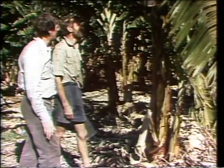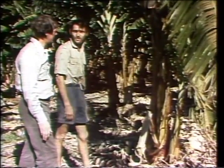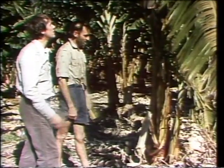Ian, why did you cut the other one off after you'd taken a bunch off? Well, because the plant will produce no more fruit and will only die, so we just cut it down for the sake of the mulch. Each plant only gives one bunch. Is that all? I thought it just kept growing every time. No, you get one off it next year.